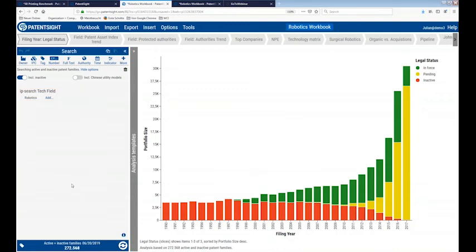Let's start out with this technology field, and maybe the first question would be, okay, what's the activity of worldwide patent filings in our technology field? We're looking currently at almost 300,000 patent families, and we can see since 1990 how many patent families have been filed per year. We also can split this up into the current legal status.